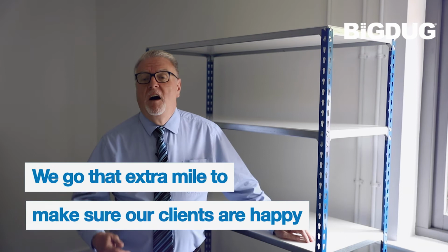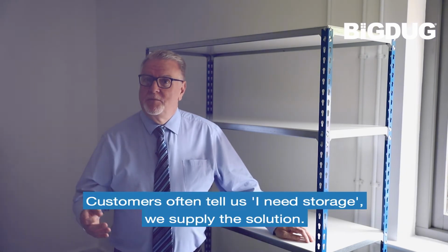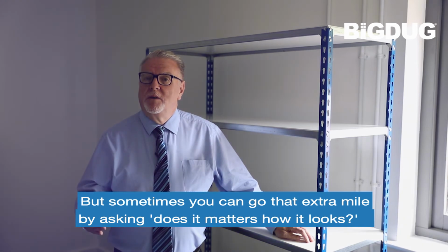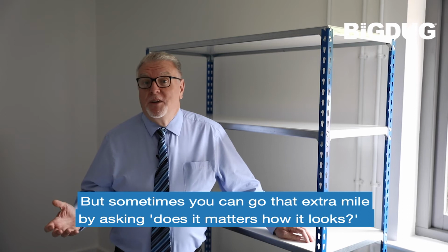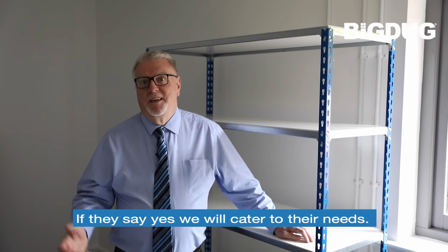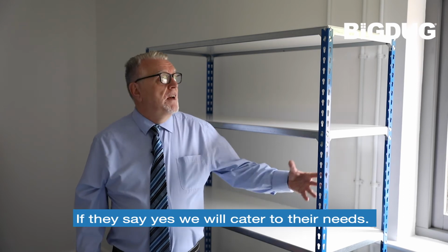Customers will often tell us, I need storage. We supply a solution, but sometimes you can just go that extra mile by saying to the customer, does it matter how it looks? And some will say no, and some will say yes. If they say yes, we would offer something like this. It's got white melamine, and it just looks clean and tidy and very office-like.